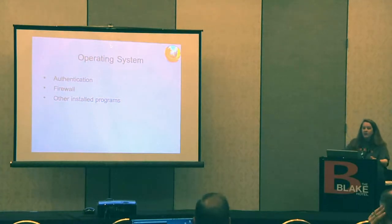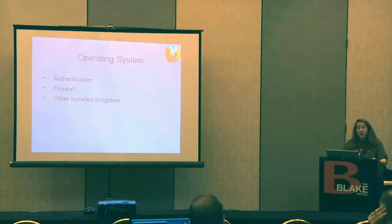Firewalls, I'm not going to talk too much about firewalls. Firewalls are definitely important. A lot of people say, well, a firewall's not a silver bullet. Sure, neither is locking your car doors in a parking lot, because they can still break the windows. But you still do it, right?